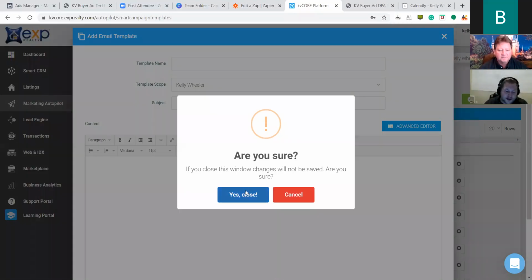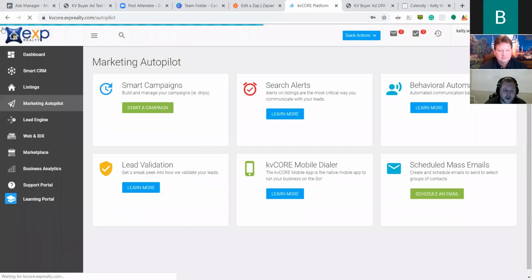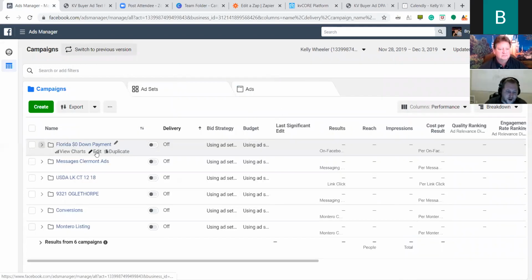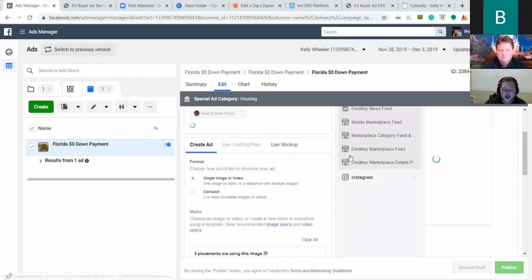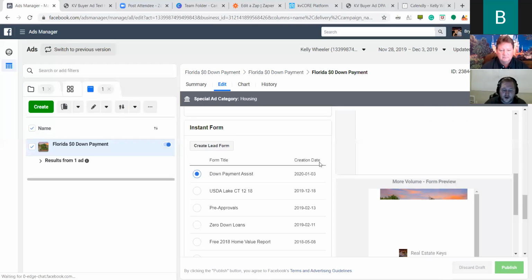All right, so the next thing that we're going to do is hop back over into Marketing Autopilot, and I'm going to show you guys really fast inside of Ads Manager. I have this campaign turned off right now because we haven't set up Zapier or anything along those lines. I'm not going to get into the full meat and potatoes of the campaign, but what I'm going to show you guys really fast is just the lead form itself.